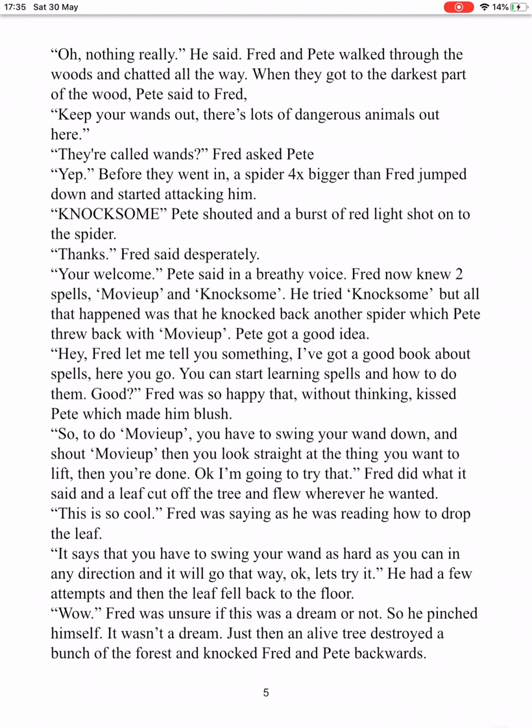When they got to the darkest part of the woods, Pete said to Fred, "Keep your wands out. There's lots of dangerous animals here." "They kill wands?" Fred asked Pete. "Yep." Before they went in, a spider 4 times bigger than Fred jumped out and started attacking them. "Knock some," Pete shouted, and a burst of red light shot onto the spider. "Thanks," Fred said desperately. "You're welcome," Pete said in a breathy voice.